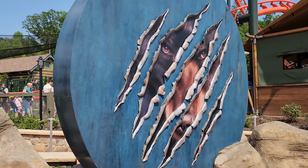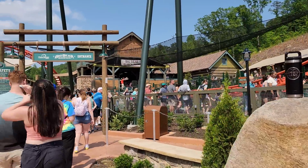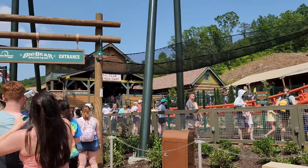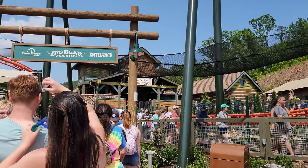I really love the sign for the new ride. And we'll see how long this line actually is. It's posting 60 minutes right now. Looks pretty long. It does look long.